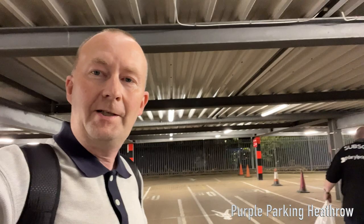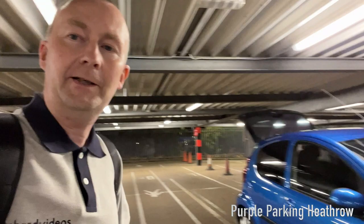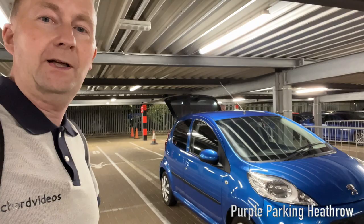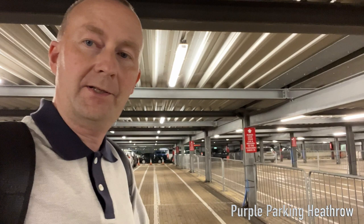So welcome to London Heathrow and Purple Parking here at Bath Road. Simply just drive in and it is completely stress free. You can just pull up here, no one really around, unload your luggage, and then we'll be heading into reception to check the keys in, and then you can jump on the bus to the terminals.